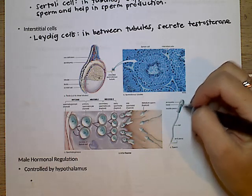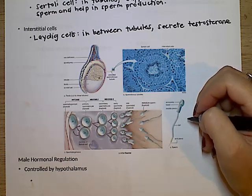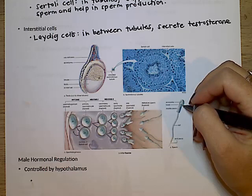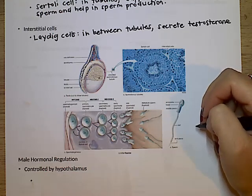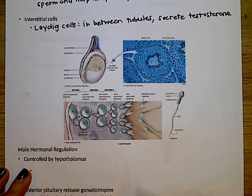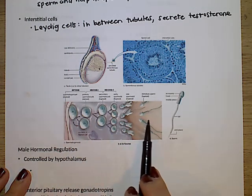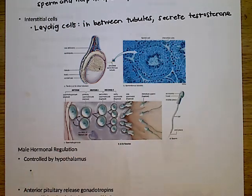And you can see there's not a lot going on here besides that. They lose a lot of their cytoplasm and organelles as they mature. By the time they mature and are ready to go, they're basically just a DNA delivery package. So they don't have a lot of organelles, which means they're not going to live very long after they mature. So here you can see we're going from the outside in, and they mature as they get towards the center here.